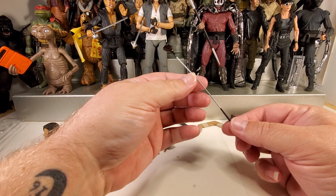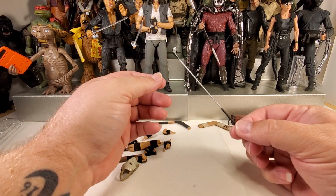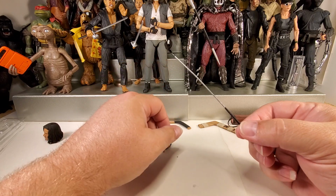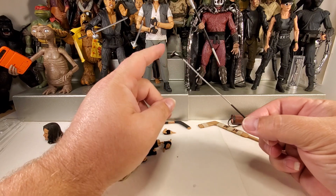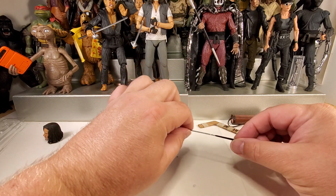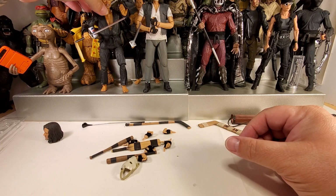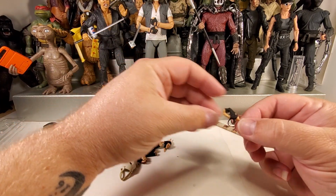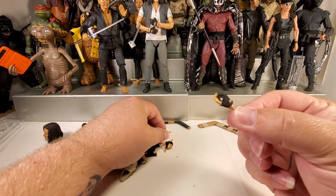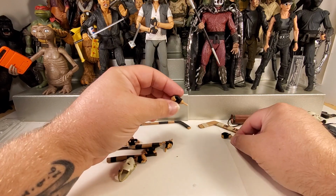We have a golf club, which is super flimsy. You can use it for photography purposes, but don't put any weight on it, of course, because it will effing break. Let's see if we can get things to stand up here. It's got a right gloved gripping hand. And there, you can see that all right.